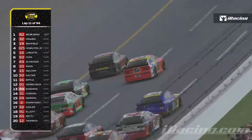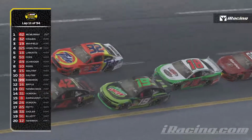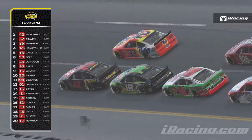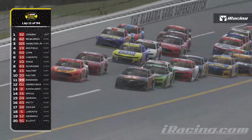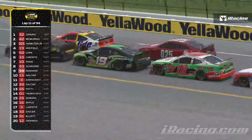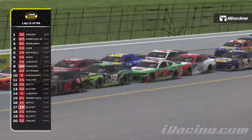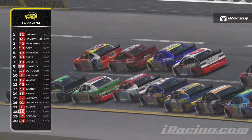Here goes the 32. Ricky Craven to the outside. No support. I'm not sure why he made that move. That was quite the mistake. Although he's got some support coming behind him from the 025. Hamilton Jr. pushing the 32 out to the front of the field. Can't quite get it there.